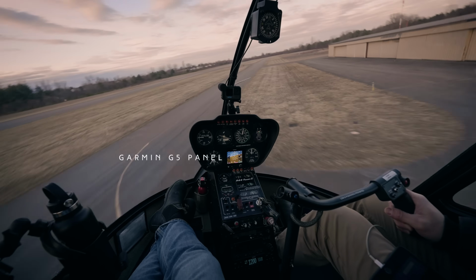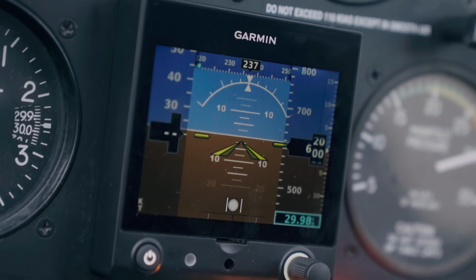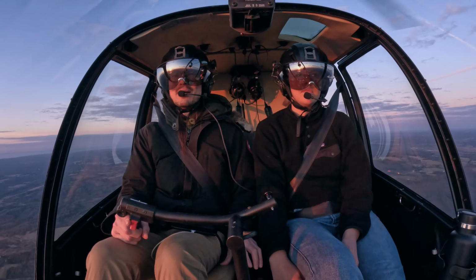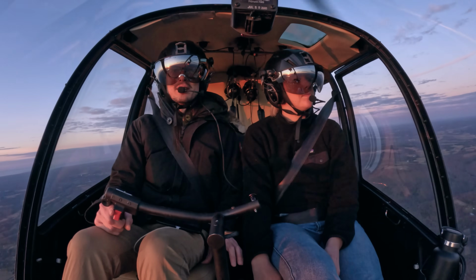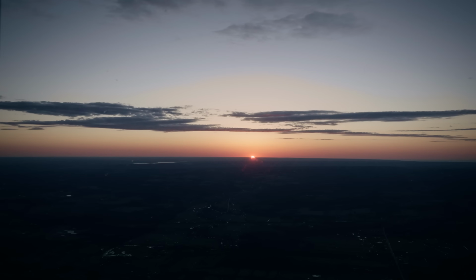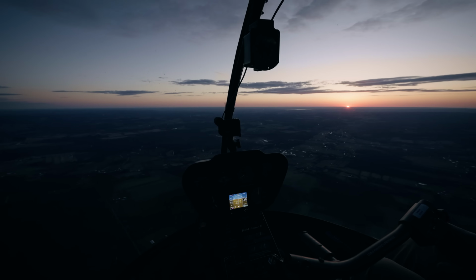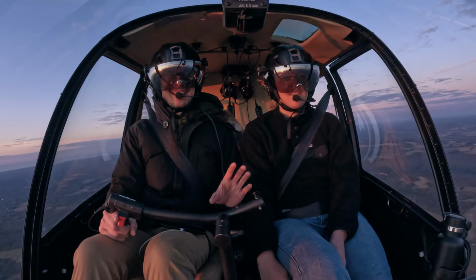I think we're going to probably keep the G5, get the serial number of this Garmin that we have in now, and see if they are able to reinstall this for us. It was field installed and then FAA approved. If Robinson hasn't approved it for them to install, then they're not going to be able to reinstall it when they give it to us in a box. But I don't think we're going to be doing a whole lot of upgrades here.